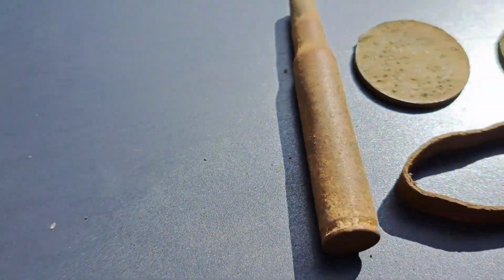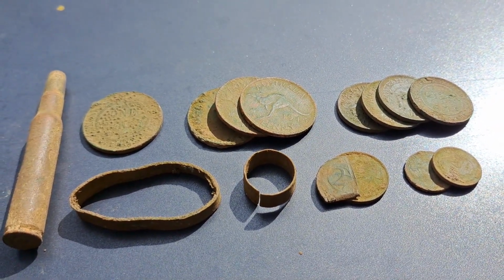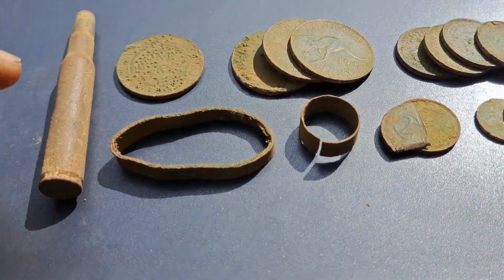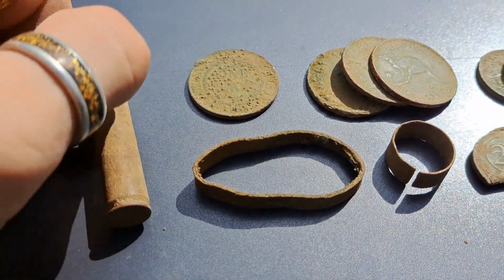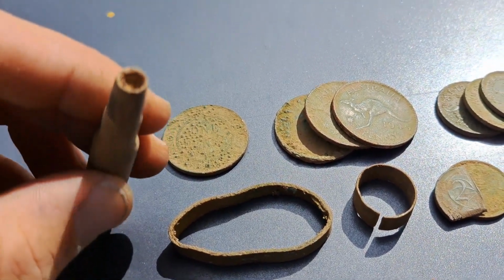Second session from last night, which I did film, but I didn't really find a lot, so I'm not going to worry about that one. I'll just share that in today's episode. As you can see, I found myself I think it's a 303. I'm not sure if it's British or Australian rifle round that someone had either taken.